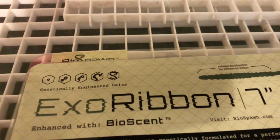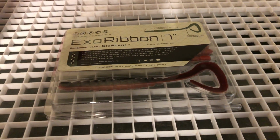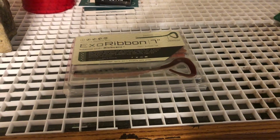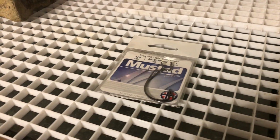Next up, we've got the Exo Ribbon 7-inch worm. I've always wanted to pick up some of these things. They look really nice, and I know that they catch big fish. So we've got that. And to pair up with that, we've got some Mustad 4/0 EWG hooks. Now, I love EWG hooks. These are the hooks I use with literally everything. So these things are going to fit right into my arsenal.